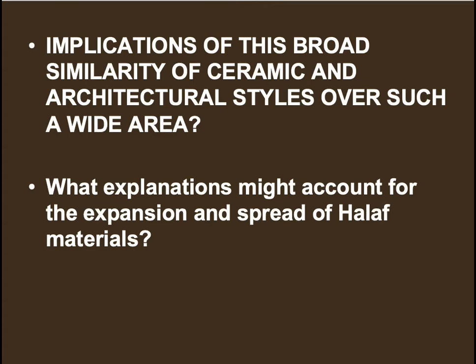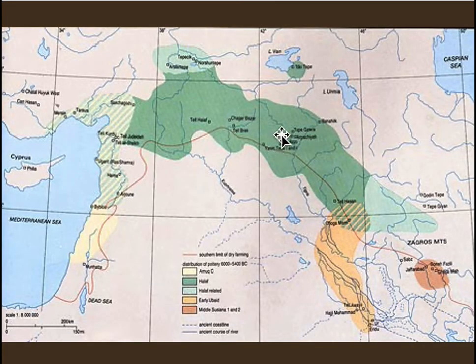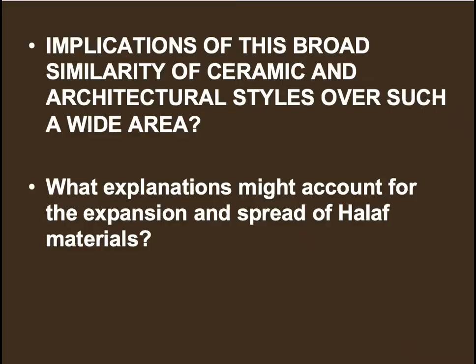So how could we explain a broadly similar ceramic and architecture style over a wide geographic area? What does it actually mean? And what accounts for the spread of this material from northern Mesopotamia to areas you can see as far away as southeast Turkey? Well, people could come up with different explanations. I'm sure you could try and explain it. Maybe you actually want to pause for a second and just write a couple of explanations down. How would you explain the spread of pottery and architecture styles over a wide area?